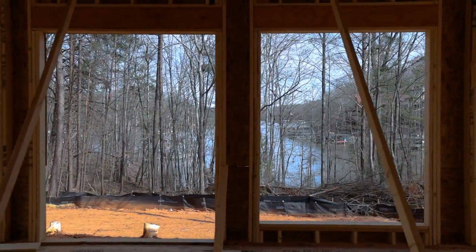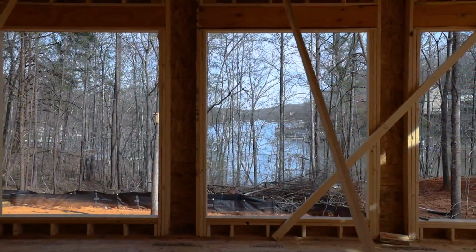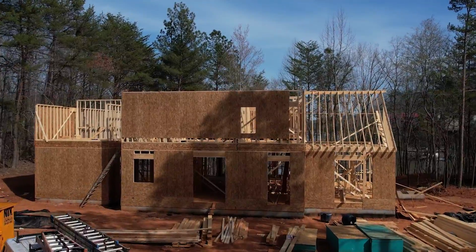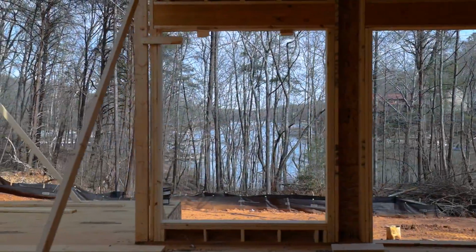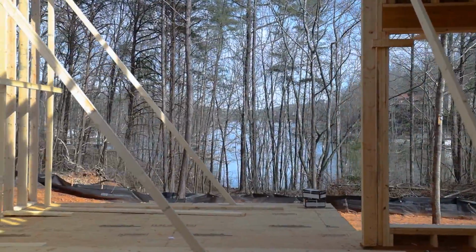Lake Lanier. I'm standing in the living room of this new home. It's got this beautiful view of Lake Lanier that I absolutely love. Off to the other side, we've got the kitchen. It's really going to turn out to be a beautiful home.